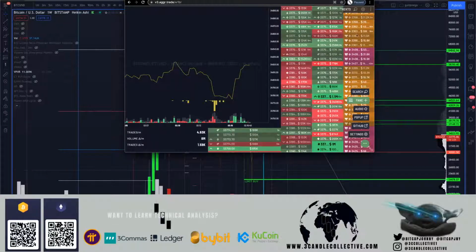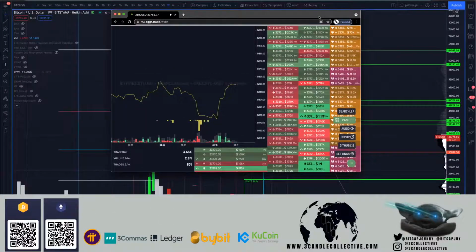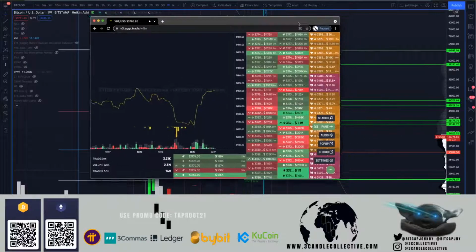And there are also these liquidation watches as well. So if you've been trading for a while, you know that large liquidations can lead to some pretty extreme volatility in the price. So I do keep this open just about all the time to really let me know when some major price action or volatility is taking place.